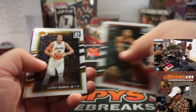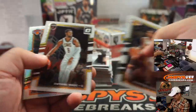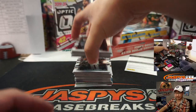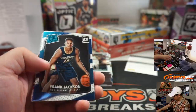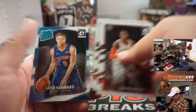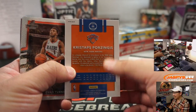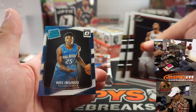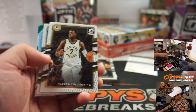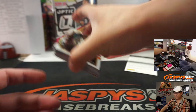There's LaMarcus Aldridge to 49. Even some veteran cards, especially the ones with special parallels, have been going pretty well. So all worth a look, especially if you have a little extra time. There's rated rookie Dwayne Bacon, holo, Anunoby to 175, Lime, Luke Kennard. And remember, there's Porzingis, Knicks edition to 175. With the basketball players these days, in the last decade or so, coming into the league at such a young age, it takes them a minute or two to actually reach their full potential.